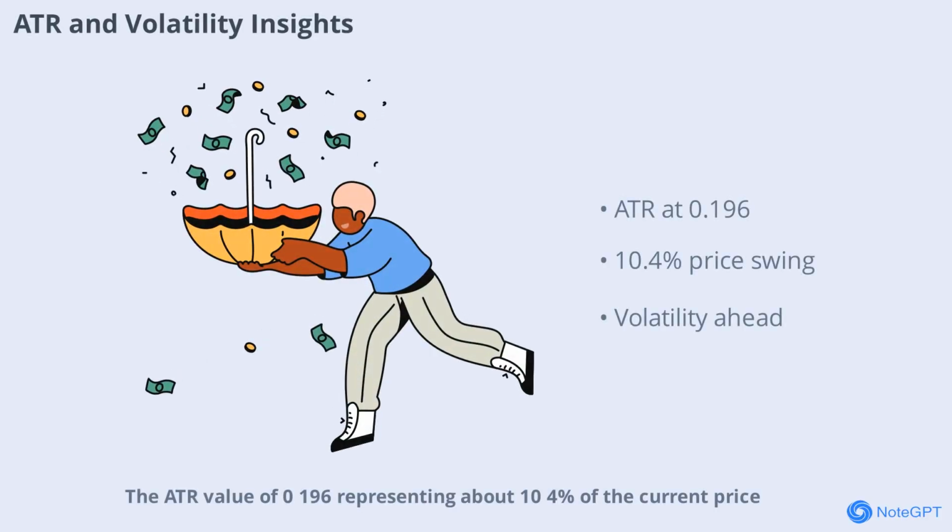The ATR value of 0.196, representing about 10.4% of the current price, signals that traders should expect moderate to high volatility. This level of price movement can create both opportunities and risks, especially for those using tight stop losses or looking for quick trades.